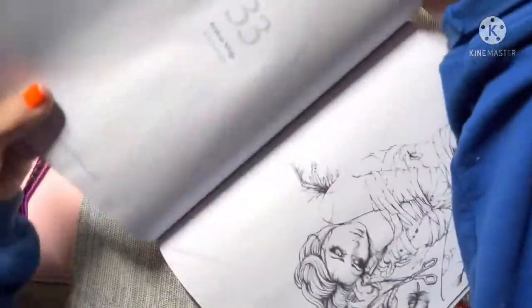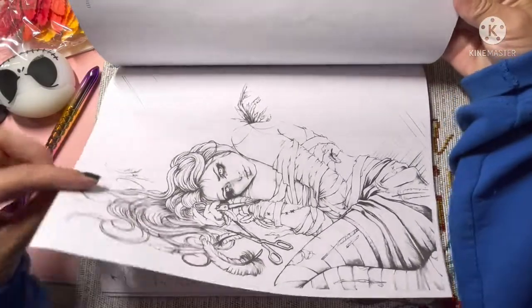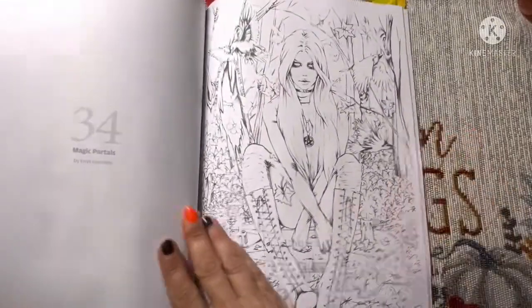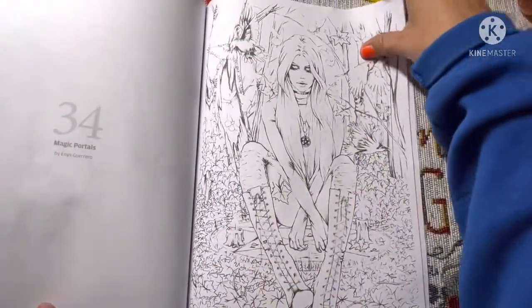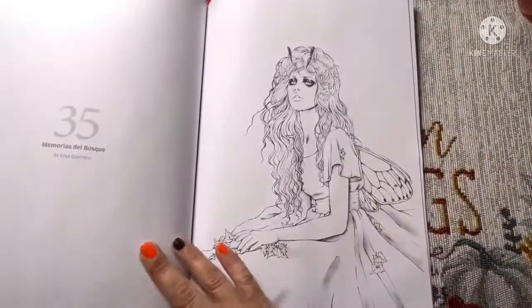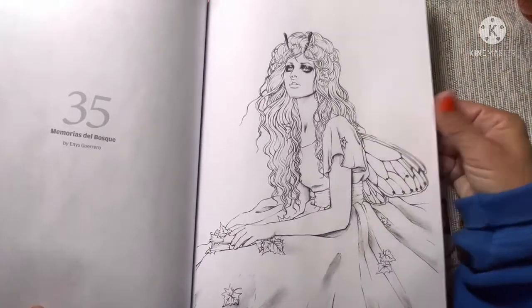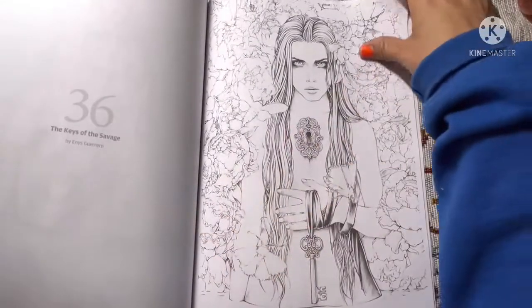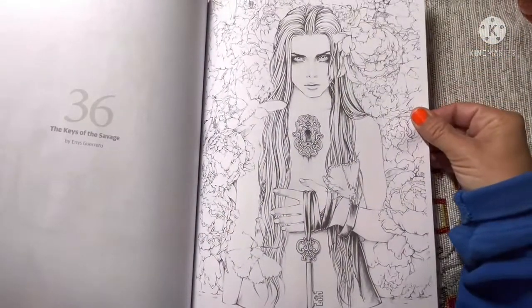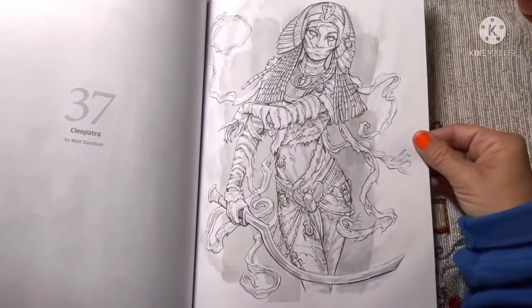And Ines Guerrero. These are some of my favorites out of this whole book. I love Ines Guerrero's work. Matt Davidson.